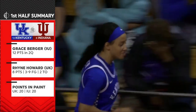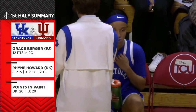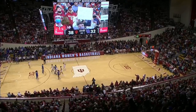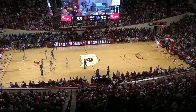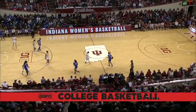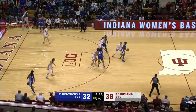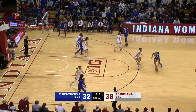Yeah, she's made an impact. Grace Berger for Indiana made an impact late with 12 points in the second quarter. She has scored their last 9 points, including a half-court shot at the buzzer. Rebecca Lobo talked about the size of Indiana and Mackenzie Holmes. Will Indiana try to go back to that, going to their bigs down low? It worked early, and it got Kentucky in some foul trouble.